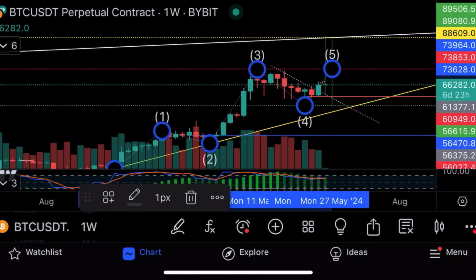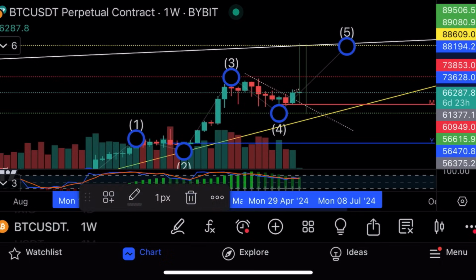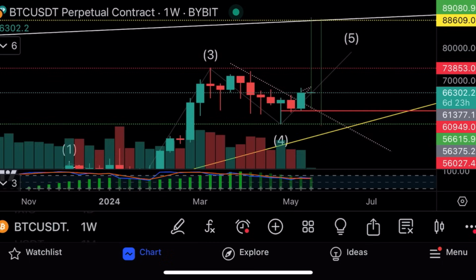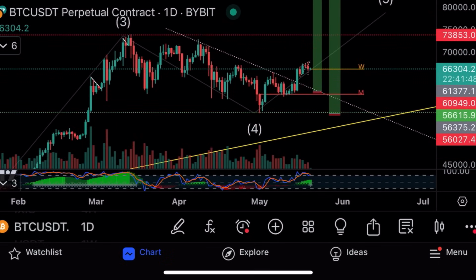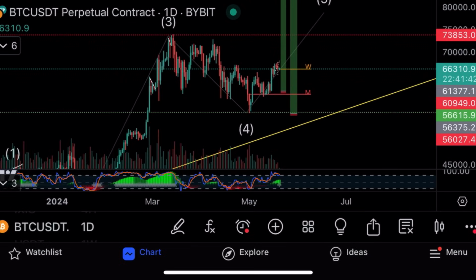Now it looks like we're on the 4th to 5th wave. How far this wave goes is very dependent. Usually the 4th to 5th wave is smaller than the 2nd to 3rd impulse wave, so I don't think this run will be very, very big. 88k though is a big resistance. We also have a big 73k resistance, but again the problem is this falling volume.